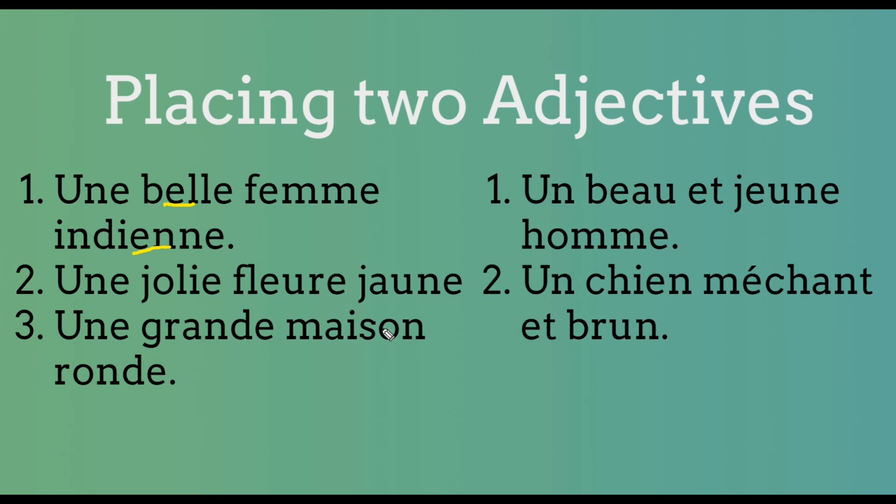Une jolie fleur jaune. Jolie, adjective of beauty placed before the noun. Jaune, adjective of color placed after the noun. Une grande maison ronde. Grande, adjective of size placed before the noun. Ronde, adjective of shape placed after the noun.